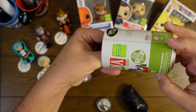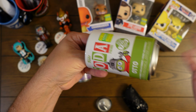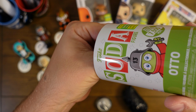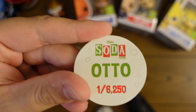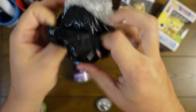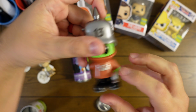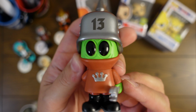If we get the wrong Pog, then I think we have the opposite color figure if we do get a chase. Otherwise, it's just going to be a common, and I think it should be correct. So let's see what we got for Otto. Ready? 1, 2, 3. We just got a common, so we don't have to worry about that Pog issue. We'll take a look. I think he should just have the red shirt, maybe. My memory's right. Got a little bit of that melted plastic.